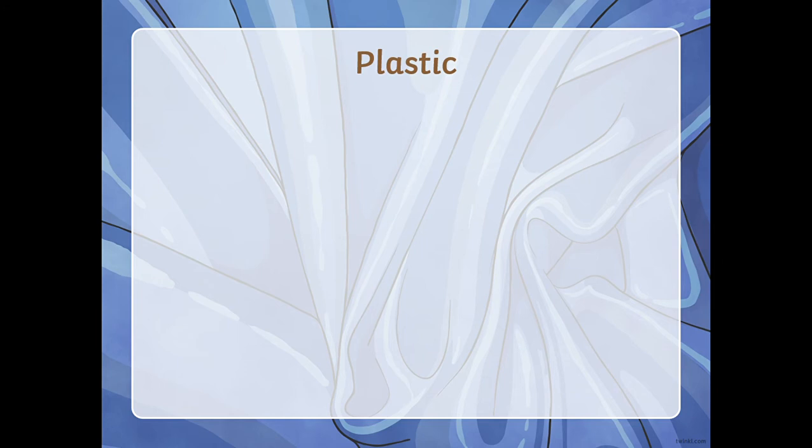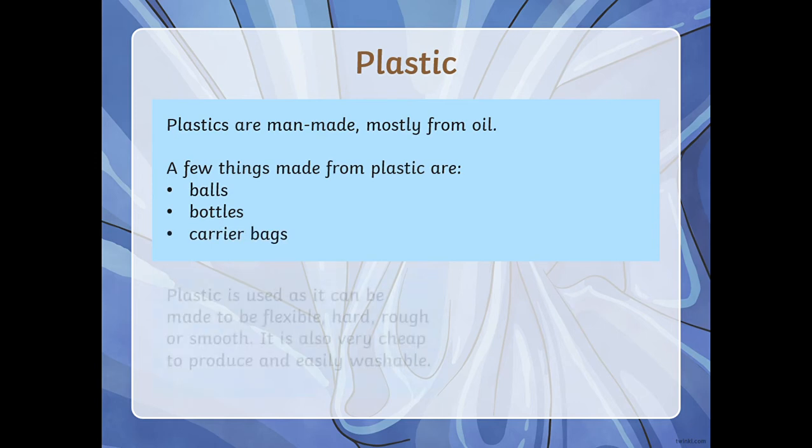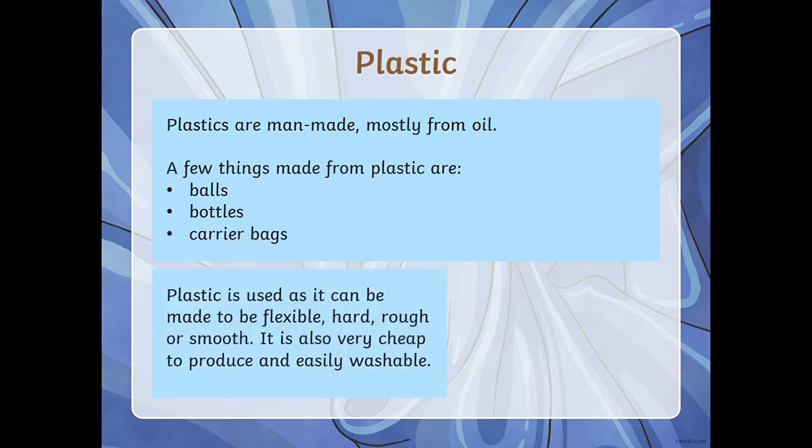Plastic. I don't like this material. Taking over the world. Plastics are man-made, mostly from oil. A few things made from plastic are balls, bottles, carrier bags. Plastic is used as it can be flexible, hard, rough or smooth. It's also very cheap to produce and easily washable. See if you can think of 2 more things that are made from plastic. I'm having a look and thinking if I can find something else that's made from plastic.